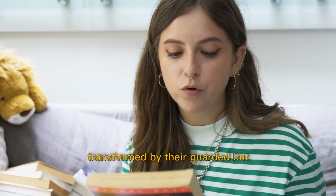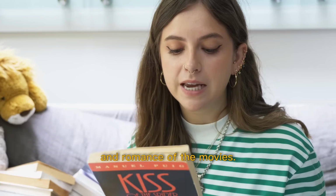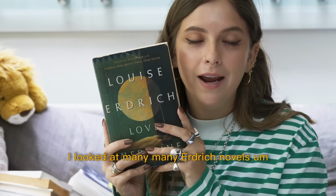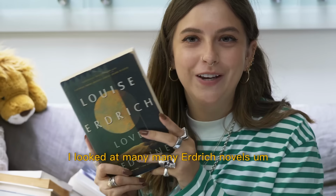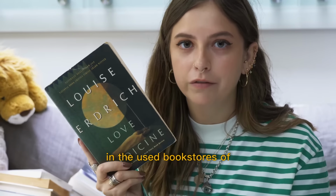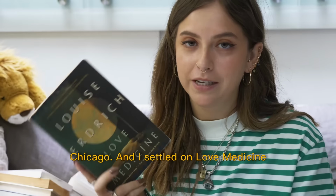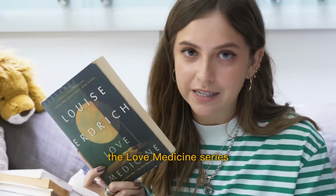Both are gradually transformed by their guarded but growing friendship and by Molina's obsession with the fantasy and romance of the movies. I looked at many, many Erdrich novels. She is well represented in the used bookstores of Chicago. And I settled on Love Medicine, which is the first in the Love Medicine series.